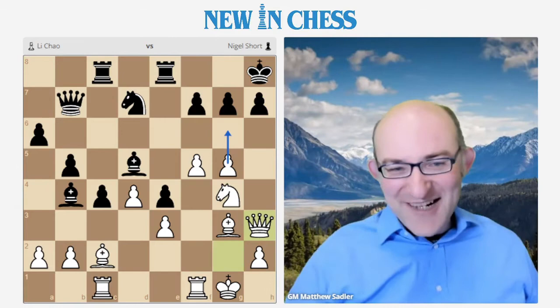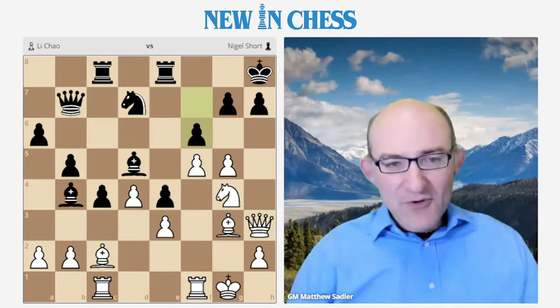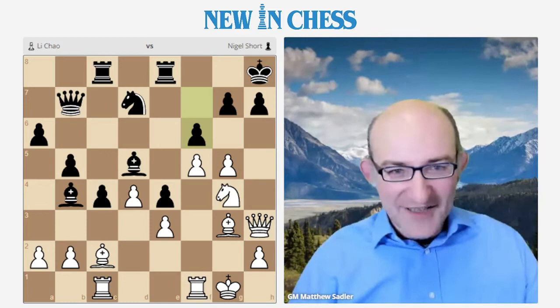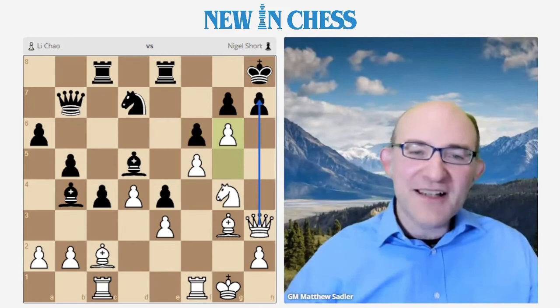So F6 played by Nigel, and he recounts actually that he got a bit more optimistic at this stage, which, to be honest, astounds me, because I'm hiding behind the sofa in terror at the moment when I'm seeing this from the black side. I did not enjoy my engine playouts, I can tell you, from the black side. So G6, threatening Queen takes H7 mate, and then Knight F8.